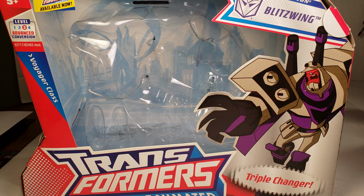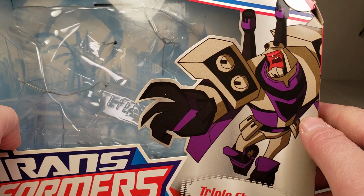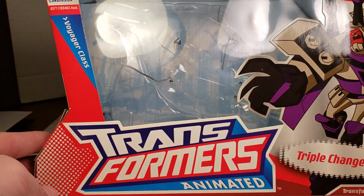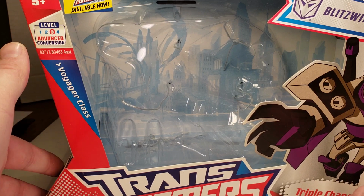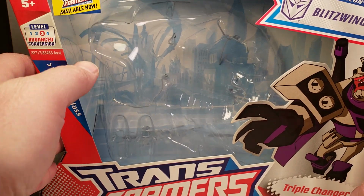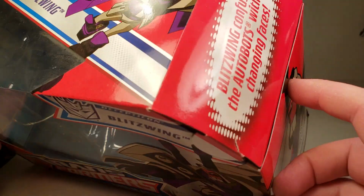Transformers Animated Voyager class Blitzwing. He's a triple changer from the Transformers Animated line. There's a cool art of him there. Triple changer. Transformers Animated Voyager class. Number 3 level advanced conversion. Ages 5 and up. Blitzwing Decepticon. You got a cool picture of him there.